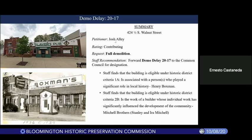I think this is such a great building. The windows are still there. Those are the original windows. So anyway, I just want to say that I agree with some of my fellow commissioners here, and I would like for this building to be saved. Both of them, of course. Thank you.